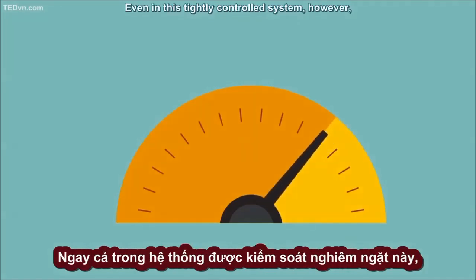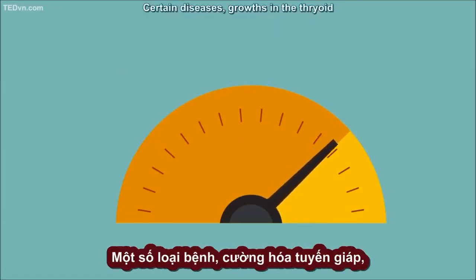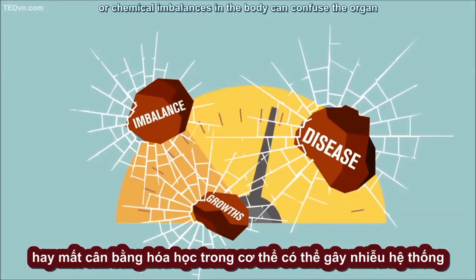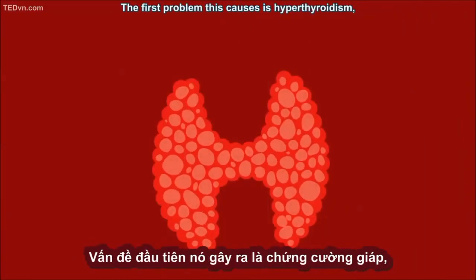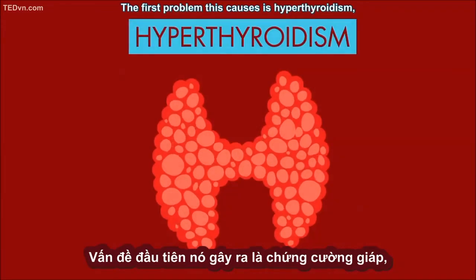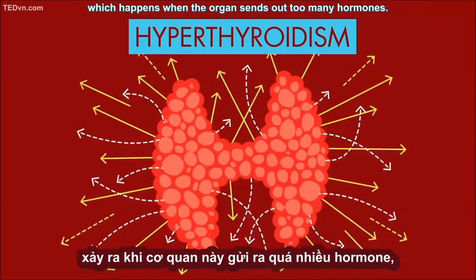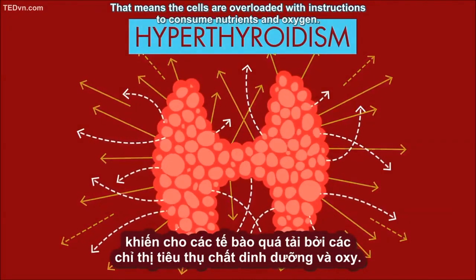Even in this tightly controlled system, however, management sometimes slips up. Certain diseases, growths in the thyroid, or chemical imbalances in the body can confuse the organ and make it deaf to the pituitary's guiding commands. The first problem this causes is hyperthyroidism, which happens when the organ sends out too many hormones. That means the cells are overloaded with instructions to consume nutrients and oxygen.